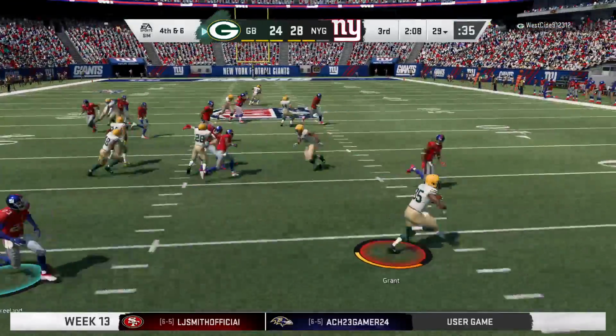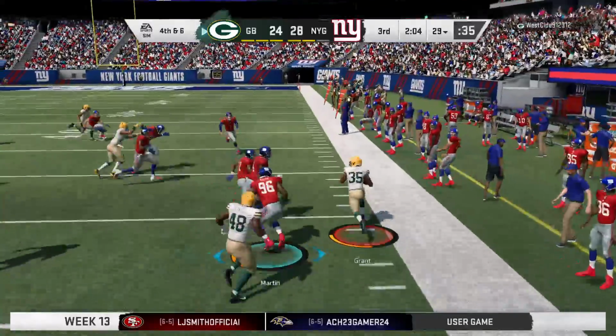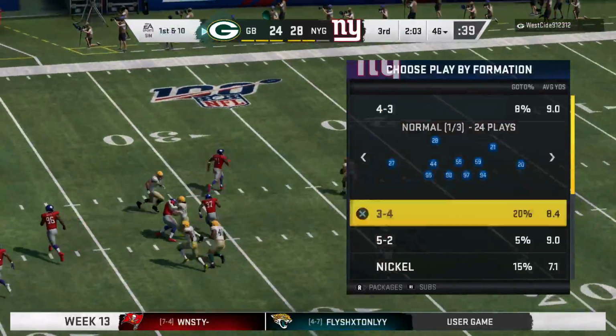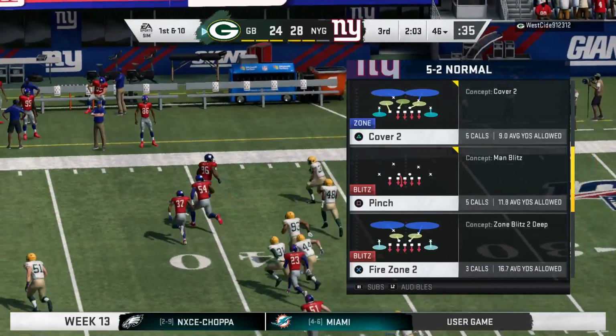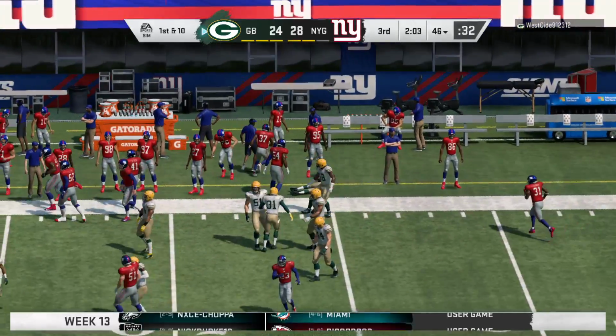Returnable for Grant. A terrific return. 30 yards all in all. And it'll be Packer football here. 1st down and 10, at their own 46-yard line.